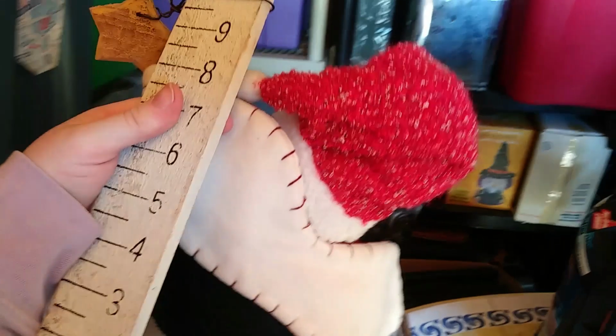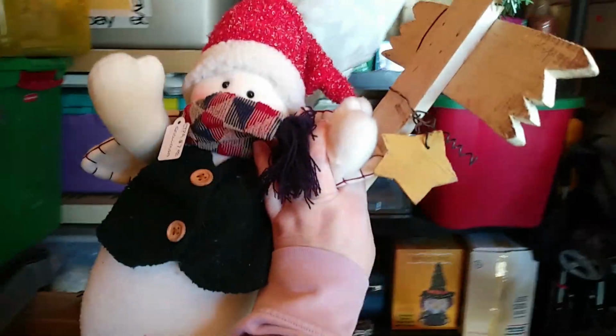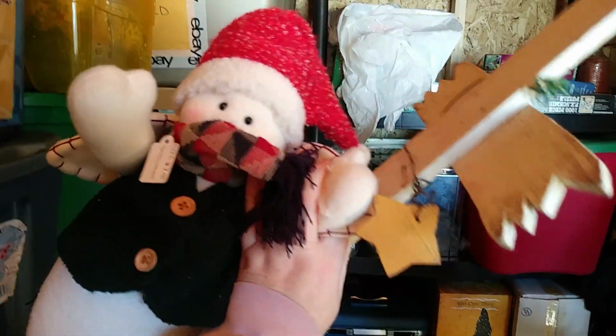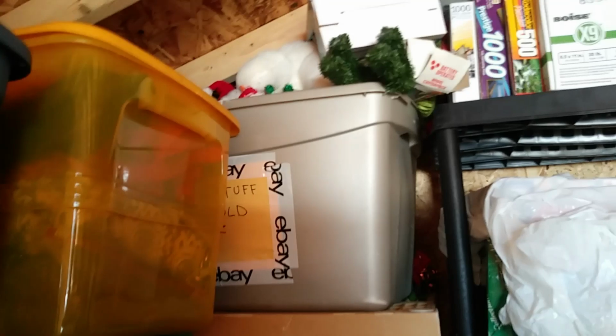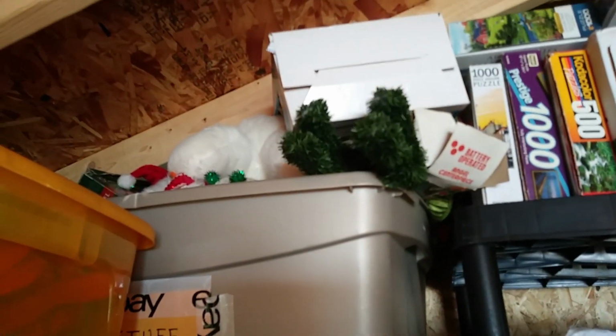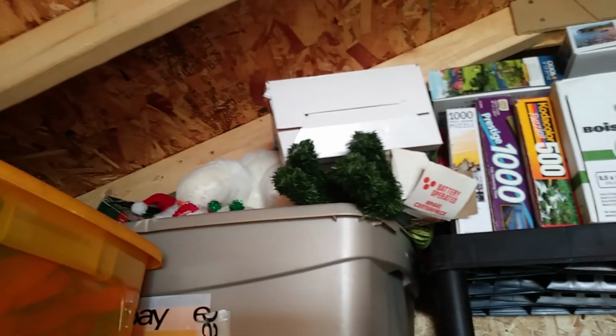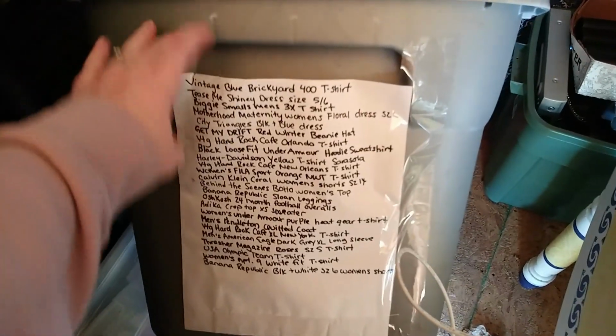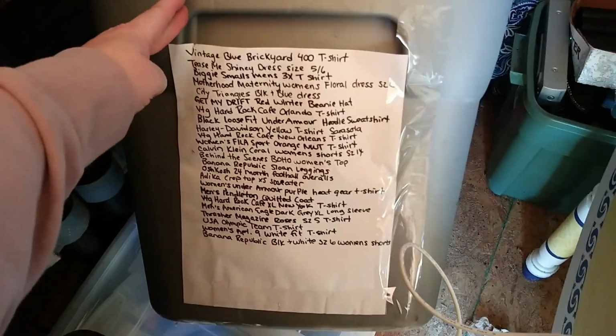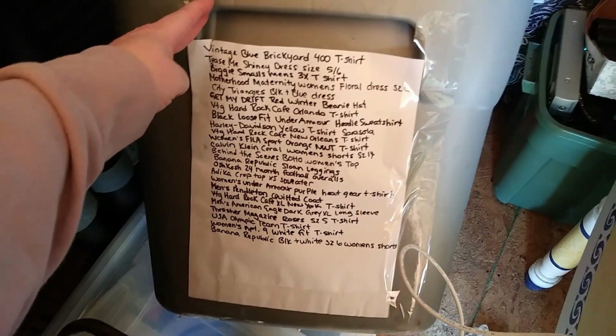I did also happen to grab some winter stuff. This I grabbed out of the booth last time I was there. And then a Noel thing we grabbed from the bins. So this bin up here has been mostly hold on to Christmas winter stuff until next year. Now we just gotta go through these and find the thing that we sold.